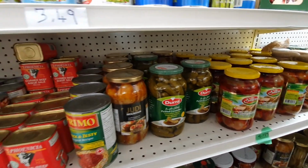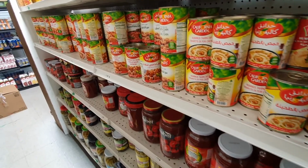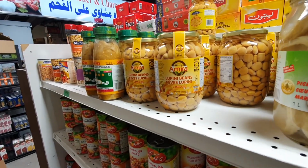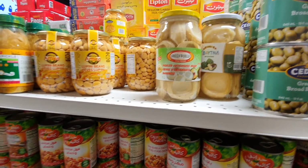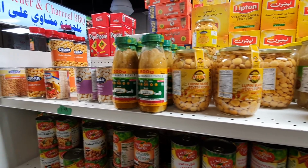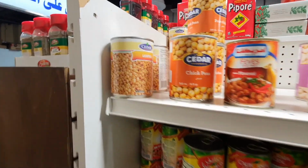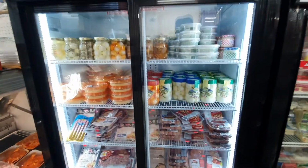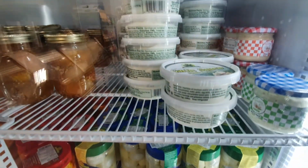And here we have the chickpeas, hummus. So there are lupini beans also here, very rare find. Pickled fruits and chickpeas again, lentils. Here we do have some cheese, 100% sesame seed, garlic sauce.